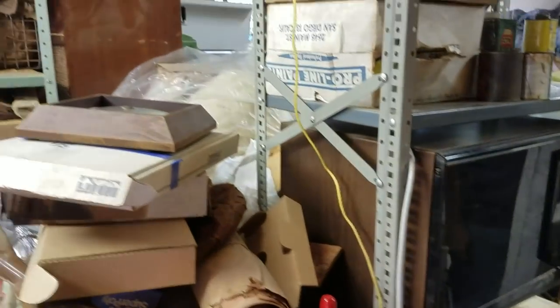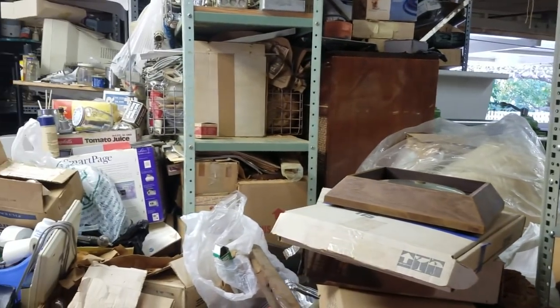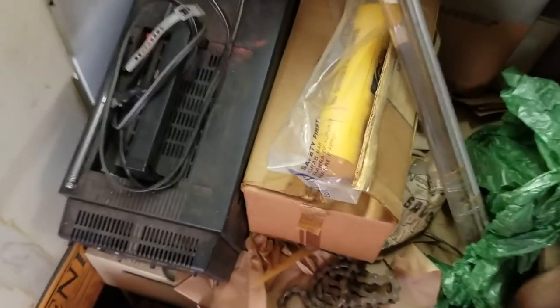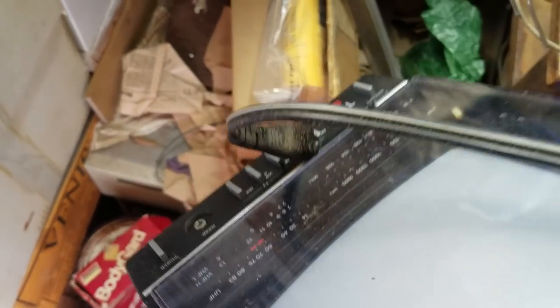Microwave in the garage? Yeah. I'm telling you, he lived out here. This guy was building stuff out here. TMK.